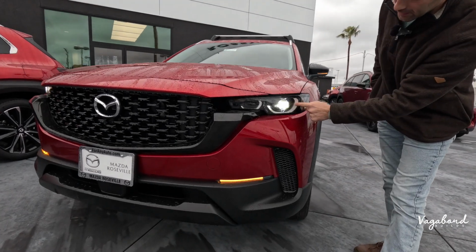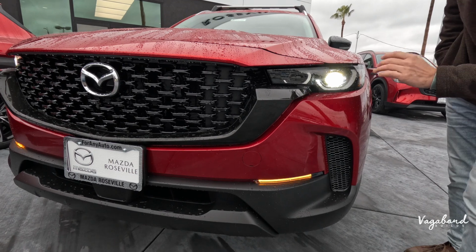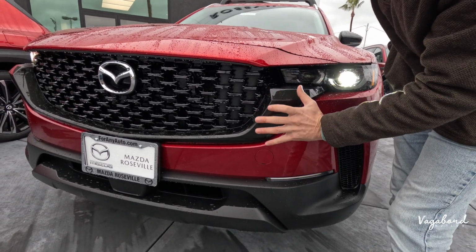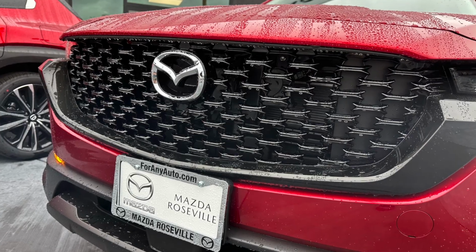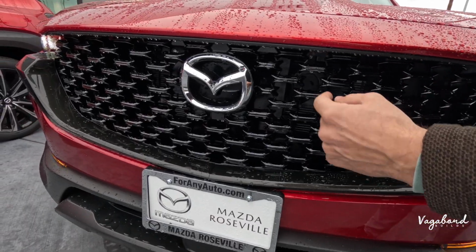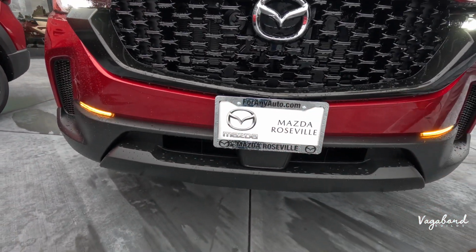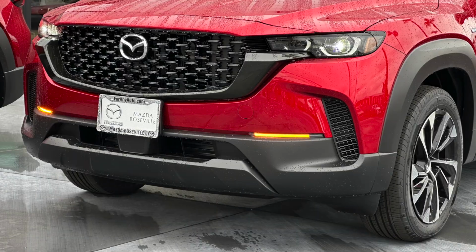The LED headlight system, beautiful look with the black housing. You got some silver in there. Got some dark gray. I'm not sure if you could see it in the video, but it's a very dark gray trim with some high gloss black upper grille. Got the Mazda emblem dropping down to the full matte black plastic lower grille in the front. We left the hazards on so you guys get an idea.